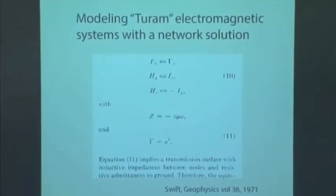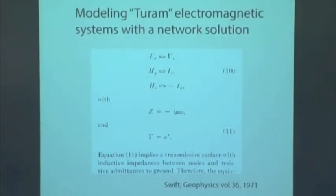The last, just two more slides, and this is Charlie Swift's paper in Geophysics in 1971, and Charlie did his thesis here on magnetotellurics of the Southwest with the field measurements, and his modeling was using the network analog to make two-dimensional models of magnetotelluric response. And here you see the correspondence. Of course, Ted was very much a proponent of this: between the electric field and the voltage of the network, the magnetic field and the current, and the impedance was I mu omega, and the admittance was the out-of-phase conductivity. So that was the analog that was used to model electromagnetic propagation.